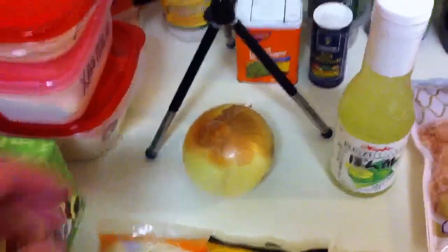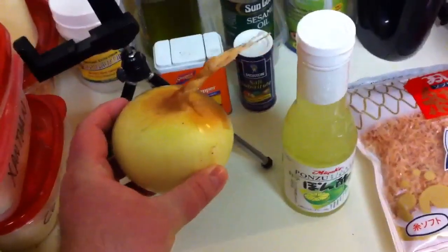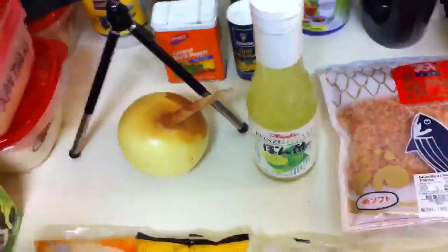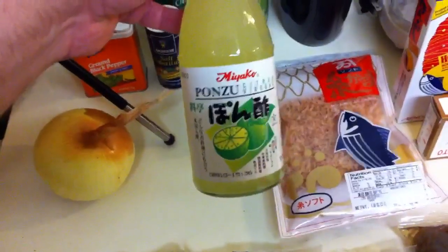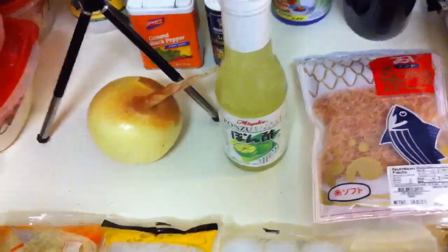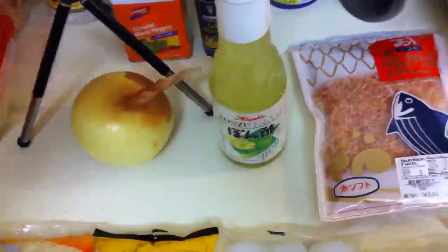I'm not going to show you everything I got because some of it would kind of waste your time, like, wow, I got this yellow onion at the Japanese market. How exotic is that? But I am going to show you some things. For example, this here is Ponzu, and Ponzu is a flavor that's used in Japanese cooking. It's a kind of citrusy vinegar, basically.